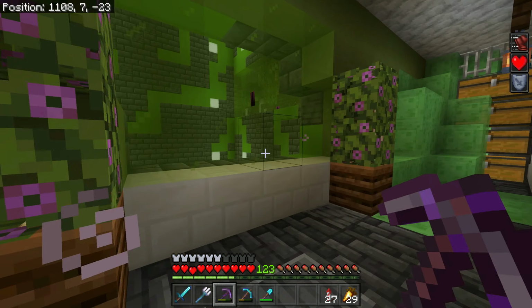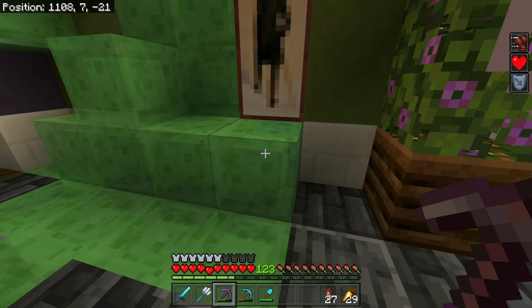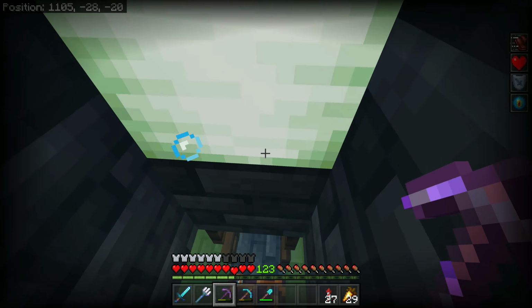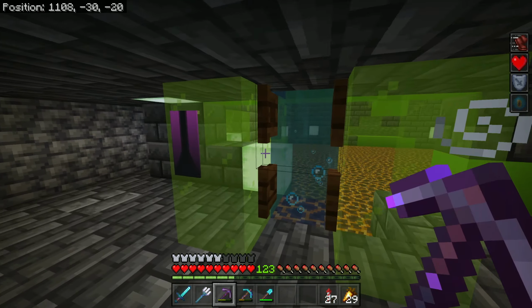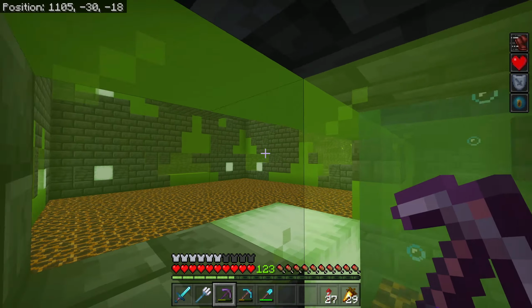You can see these two paintings that we've got on the wall here. You can probably see the little bubbles rising there. These are very cleverly hiding little bubble vaders that take us down to the actual bottom floor of the slime farm. I did this so I could just have access to be down here to look at the platform, of course, where there are just nothing but magma cubes.